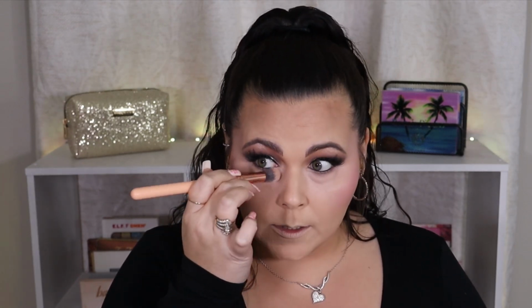This is absolutely amazing. And you literally need the smallest amount, like I'm just going to use that much to set my under eye. Of course, I'm just going to pick it up on my powder puff. I am going to tap out under the eye just one more time to make sure I don't have any creases. And then I'm just going to set under the eye.